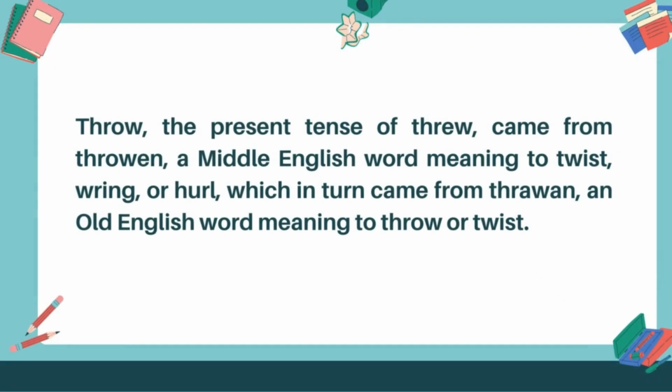Throw. The present tense of threw came from throwen, a Middle English word meaning to twist, wring, or hurl, which in turn came from thrawan, an Old English word meaning to throw or twist.